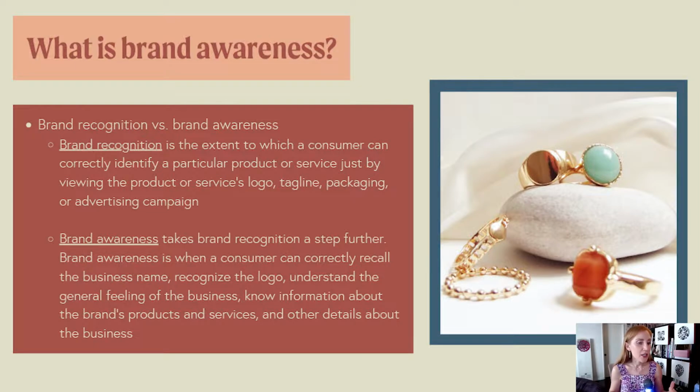With brand awareness, a consumer can correctly recall the business name, recognize the logo, understand the general feeling or vibe of the business, know information about the brand's products or services, and any other details about the business. So in this case, the consumer is very intimately familiar with you, feels comfortable telling a friend maybe about your products. It's kind of like a household name at this point. As you can imagine, this is not very easy to achieve because there's so much competition in this space and you're up against so many other designers that might have similar products to you or similar stories.